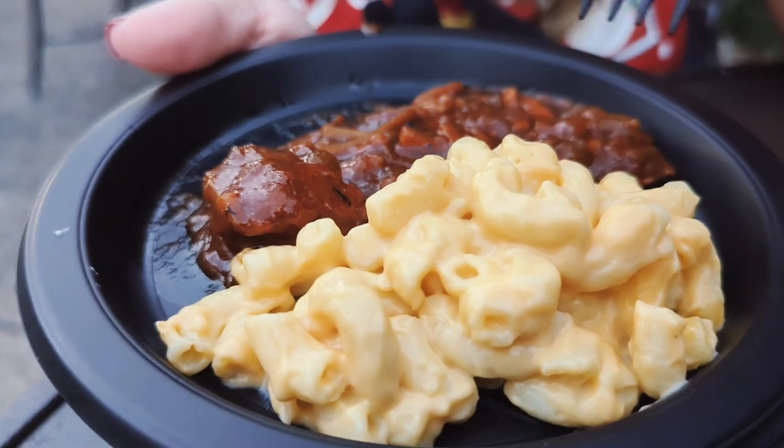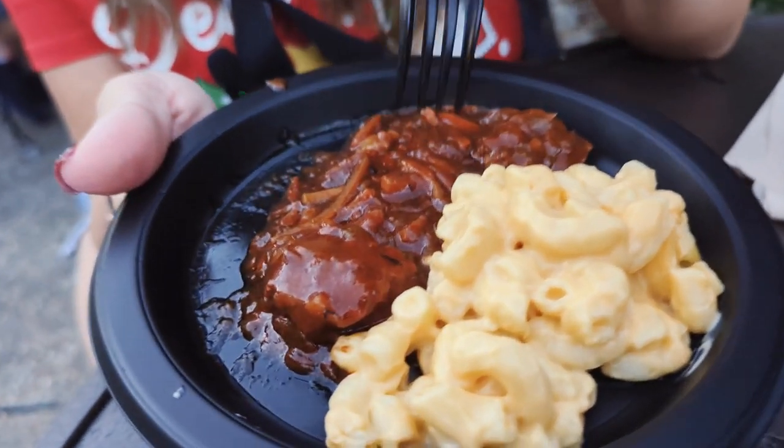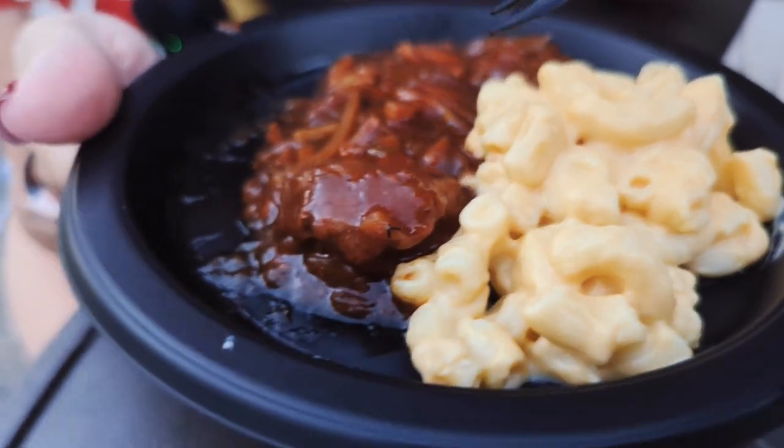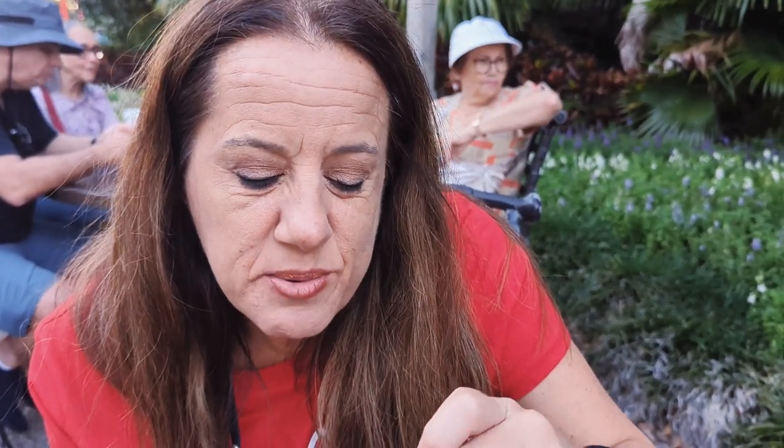This is the braised beef, and this is the Gouda mac and cheese. This was the bottom of the pan. They ran out, so I don't know how good this is going to be, but it's all right. It's very tomato-y. It's like a tomato mixed with a vinegar. It's not the best that I've had.